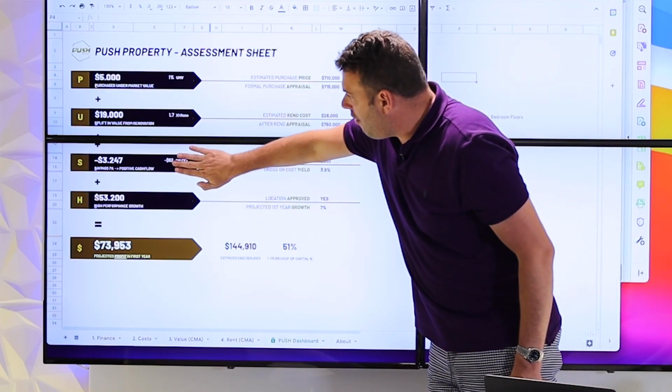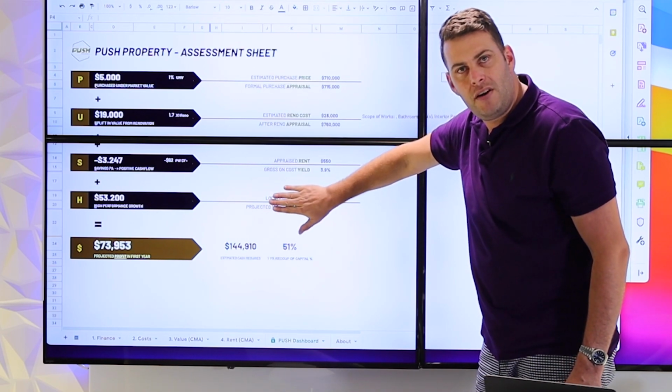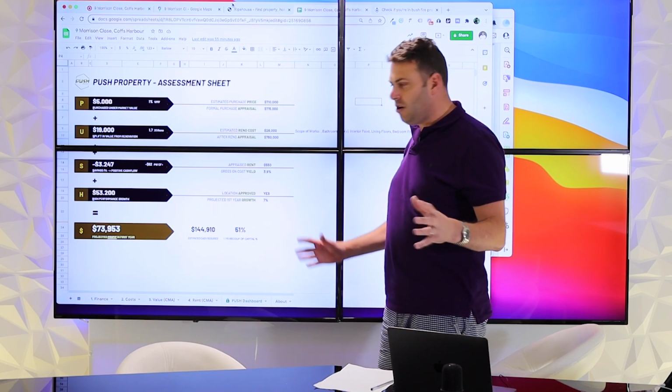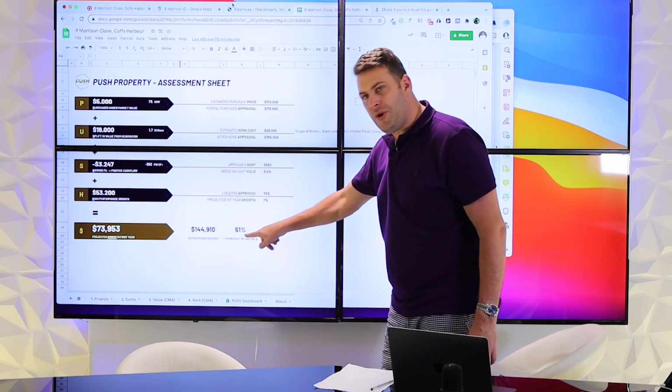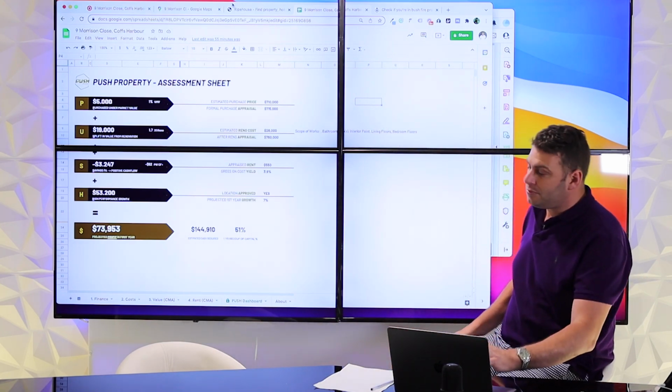So this is too low for me. This is good, this is good. I prefer stronger capital growth fundamentals. We saw here that the local government area is not acceptable for me. We've missed the buying window. Overall, this recoup of capital percentage is too low. The deal is not a goer for me.